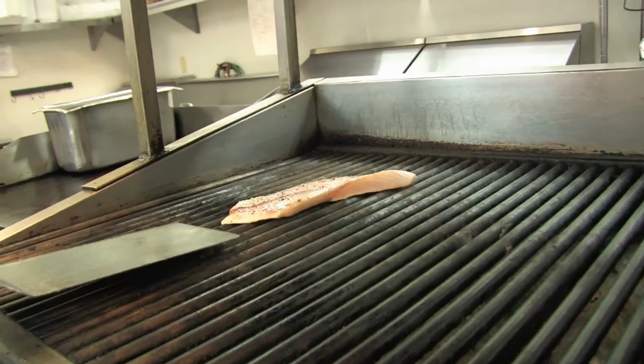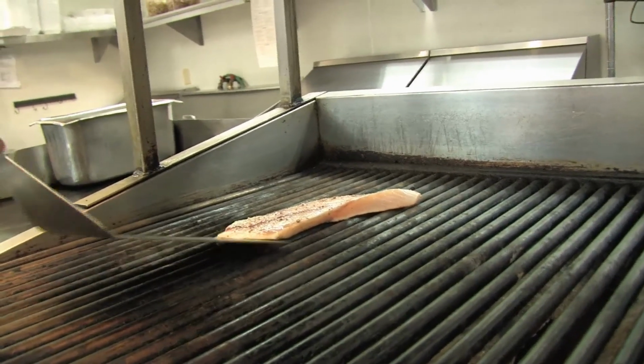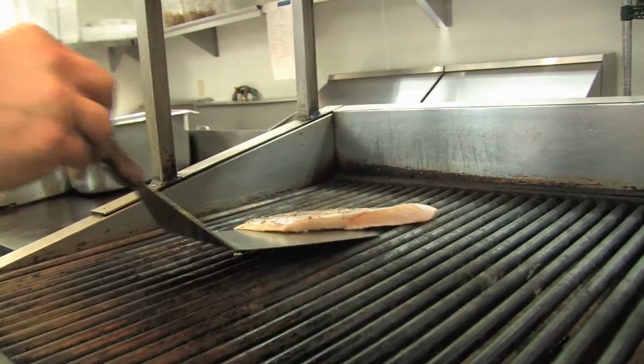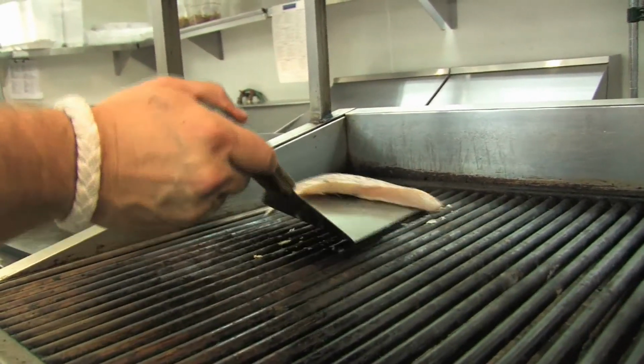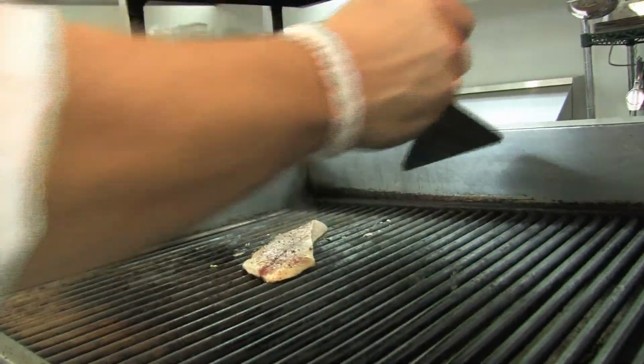What you want to do is turn it at a right angle of 180 degrees. I'm going down against the metal to make sure that I don't pull too much of the skin up. Then I'm going to turn it this way and go back down. That way we have some hatch marks. It looks nicer. It also gives a kind of caramelized fish flavor when you get nice grill marks on it. Don't be afraid to get the grill hot and do it right.